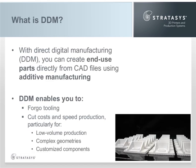Thank you, Kim. I appreciate the introduction and the opportunity to be here this morning to talk about DDM. So what is DDM? DDM is a method to create in-use parts directly from your CAD files. It'll allow manufacturers to skip the tooling process. What we found is that this can result in cost savings as well as your ability to speed up your production cycles. So particularly this applies to your low volume runs, complex geometries, and customized components.